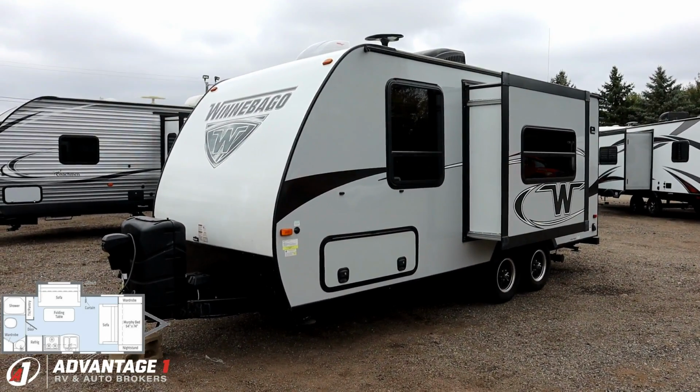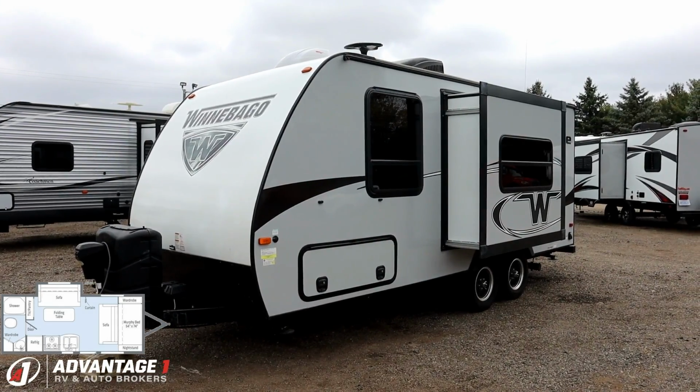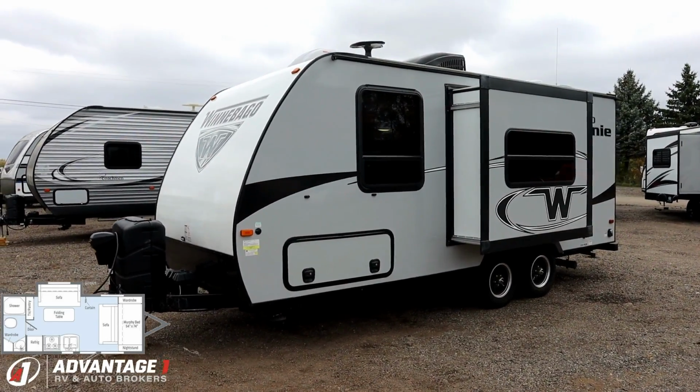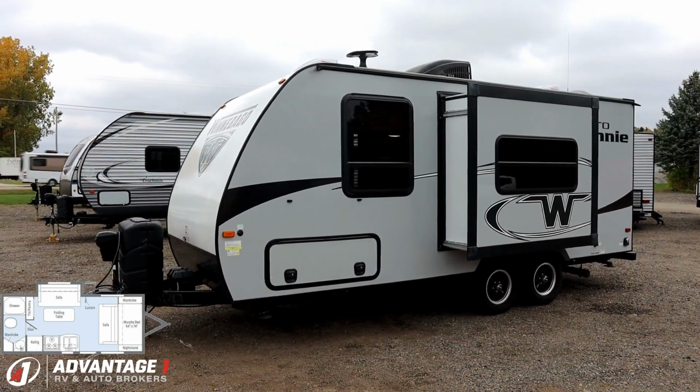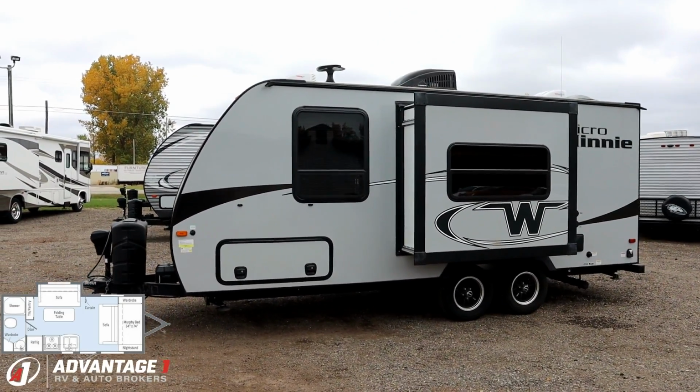I actually think these folks didn't quit RVing. I think they're just done camping in this one because it looks like they kept their hitch, and that's one of those clues I look for. If someone keeps their hitch with them, it's because they either upgraded or are going to upgrade. So they used this little one, had a good time, probably decided they just wanted more of it.